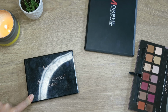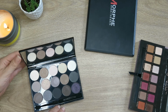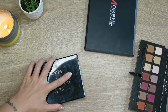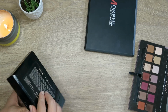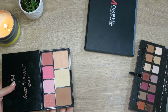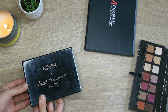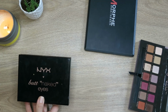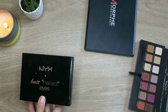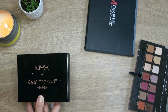This is the NYX Butt Naked Eyes palette. It is an eyeshadow palette and a complexion palette. There are the colors, and if we flip it over, there are actually some... Wait, maybe not flip it over. I don't know. Pull it out? Yeah. There are some blush products or some complexion products as well, and it hasn't been getting the use that it deserves. Let me smell it. Honestly, this still smells fine, even though it is pretty old. I'm gonna see if one of my friends wants it. I will warn them of its age, but I think this one is still passing the test.